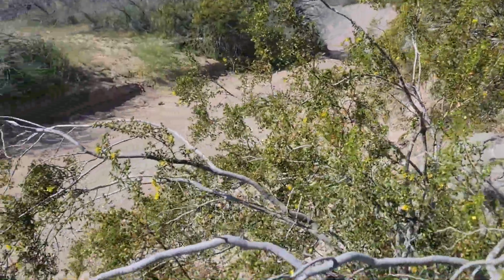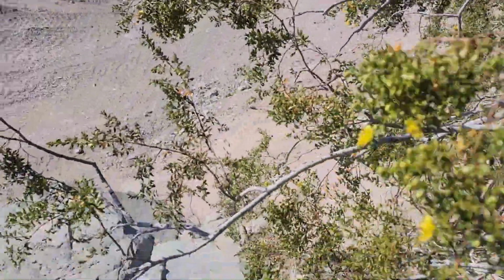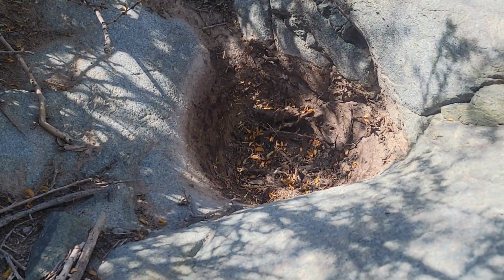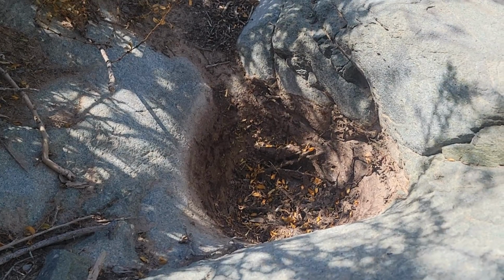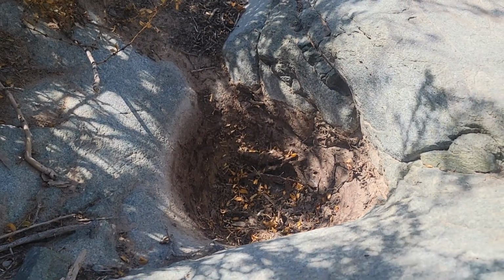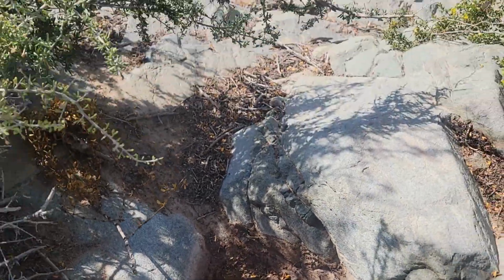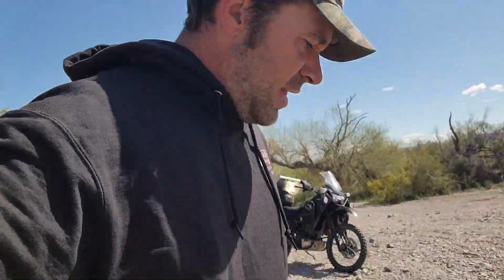But I just thought it was a cool place to look around, and here's one of these little, this is a grinding hole where they used to grind all their grain. So every once in a while you'll see one of these things. They hewed it out of rock, and that's how they crushed all their screw beans or whatever they were growing out here, and they mashed it down and made it into food. So that was really neat.